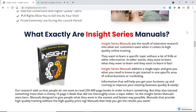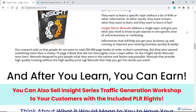Our research told us that people do not want to read 250-400-page books in order to learn something. But they also wanted something more than a cheesy 15-page ebook that did not thoroughly cover a topic either. So the Insight Series manuals were born. Manuals designed to give people what they want in the easiest and fastest way possible. Manuals that provide high-quality training without the high-quality price tag. Manuals that help you get the results you want. And after you learn, you can earn.